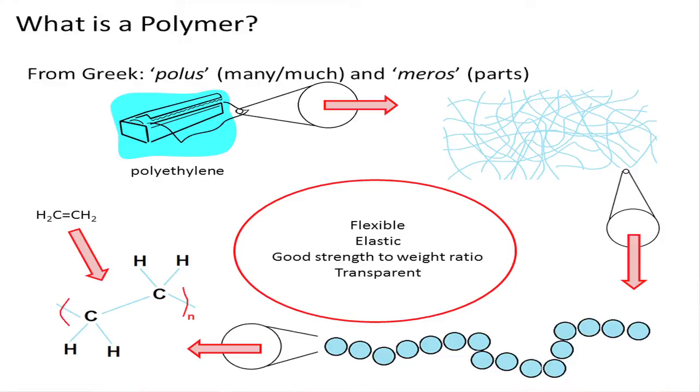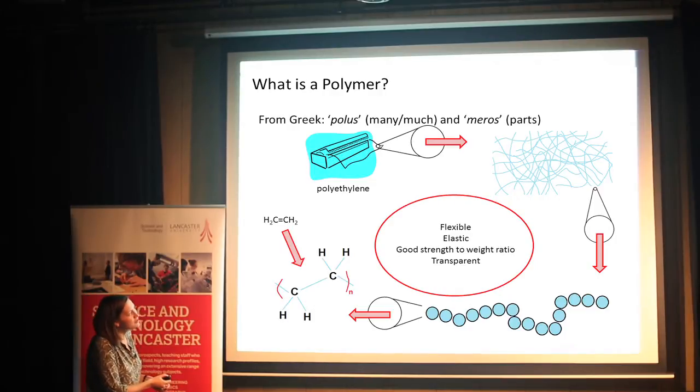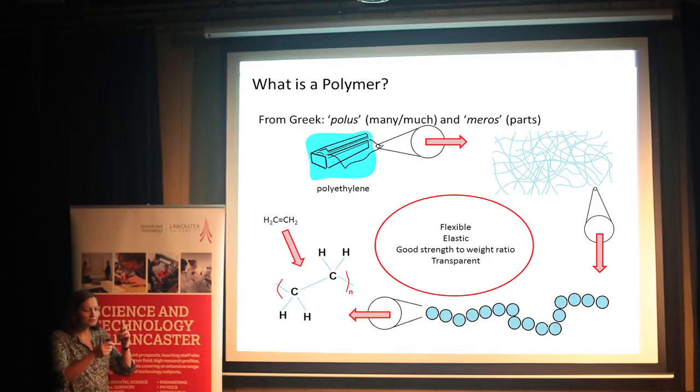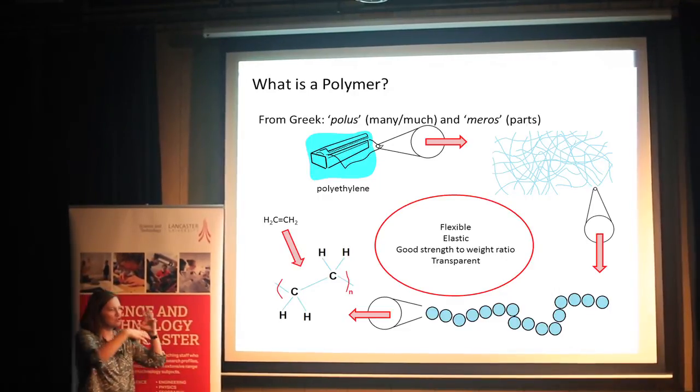So looking at this, some polyethylene wrap that you might use on your food, if we zoom right in on that, and I'm sorry this has not shown up very well, you can see we've got a real network of chains there. If you can see the pale blue, you can imagine that all of these individual chains are randomly interlinked, that there's not much order to them. We call it an amorphous material.